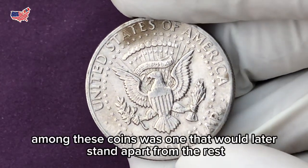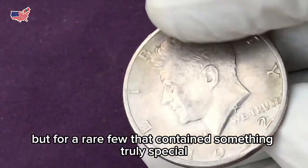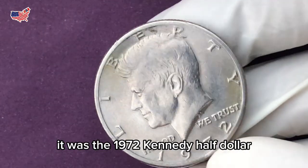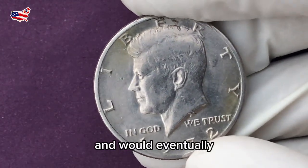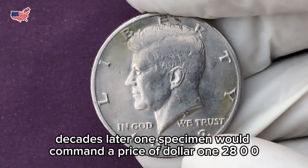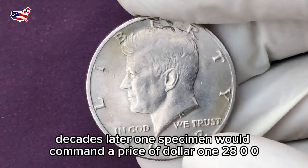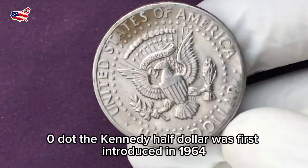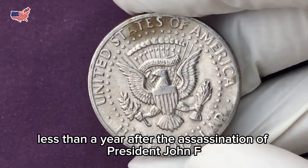Among these coins was one that would later stand apart from the rest, not for the number produced, but for a rare few that contained something truly special. It was the 1972 Kennedy half-dollar, a coin that honored a fallen president and would eventually become one of the most sought-after pieces in numismatic circles. Decades later, one specimen would command a price of $128,000.